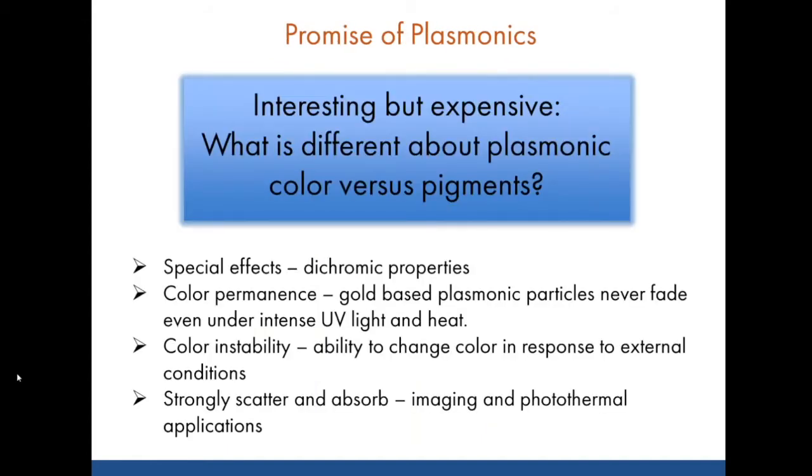So we come down to the promise of plasmonics. This is really interesting. It's new, it's different, but it's also pretty expensive. So what is different about plasmonic color versus pigments that's really going to motivate somebody to use this over a less expensive solution? It's really four things that we think about in terms of applications. We've got special effects, which are these dichroic properties where things look like different colors depending on how they're illuminated and the background there.